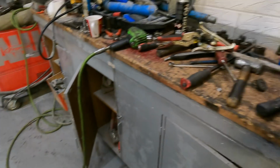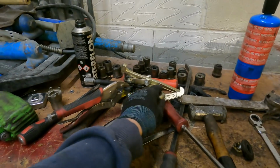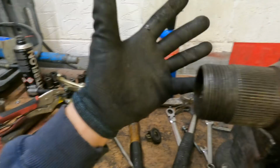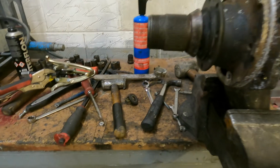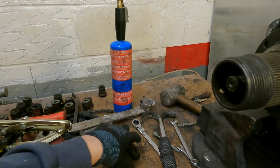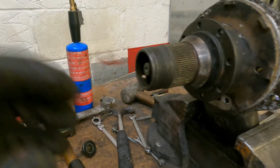It's down there. Now yesterday we tried to remove this front section with a 2-prong puller. It broke the puller. Got my 3-prong today. Hopefully that is going to be a bit more successful. We've got all the nut off here and the big washer. That should just pull off there.